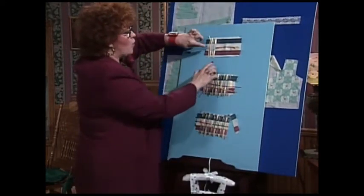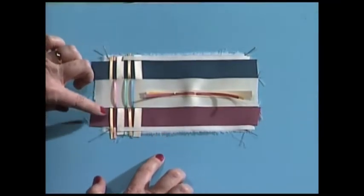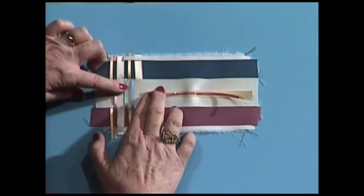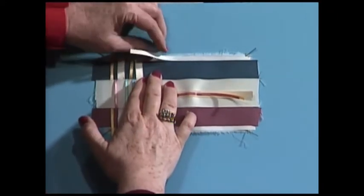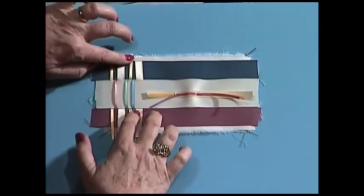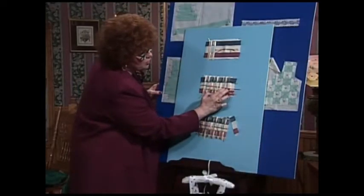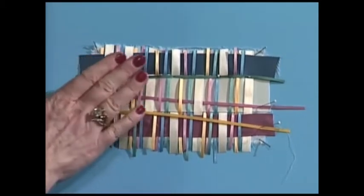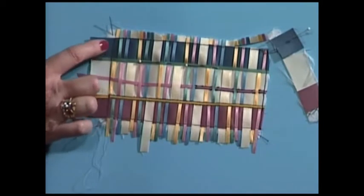Okay, once again, the fusible interfacing is on the bottom, and 3 wide pieces of grosgrain ribbon were used, and then the narrow pieces of grosgrain are run in. You can also put a little tape up here if you would like to hold everything as you go along. But you weave, and you weave over and under and over and under, and then sideways, just any way you want to. And then when it's all woven, you press it down and also stitch it down, because this is going to be put into a garment.